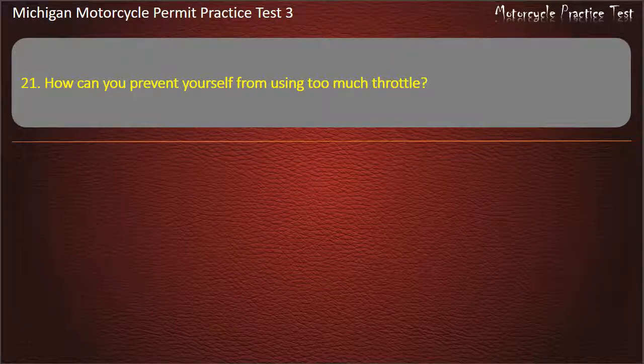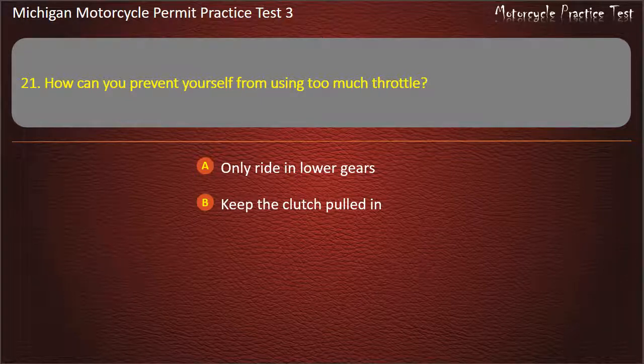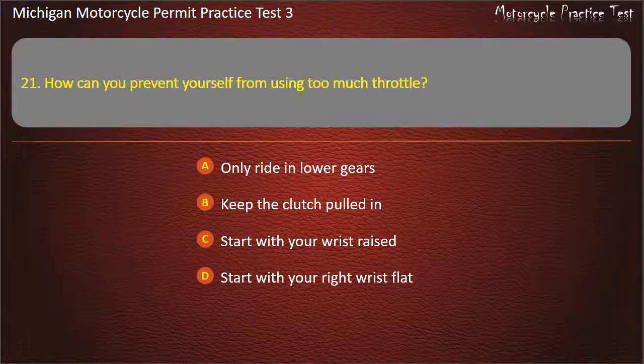Question 21. How can you prevent yourself from using too much throttle? Only ride in lower gears. Keep the clutch pulled in. Start with your wrist raised. Start with your right wrist flat. Answer. Start with your right wrist flat.